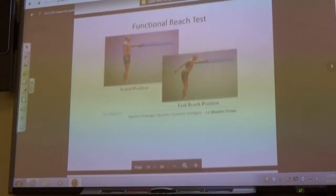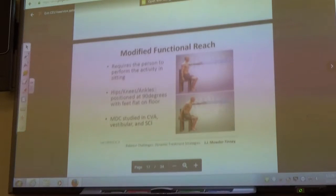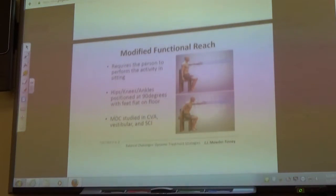So you have them stand still against a wall, preferably. You measure where their middle finger is, and then you have them reach as far forward as they can without taking a step. You can also do it in sitting if your patient can't get up. And there are some indices for CVA, vestibular, and spinal cord injury.